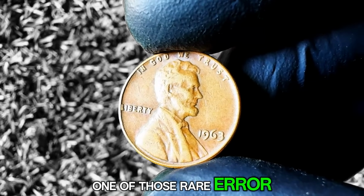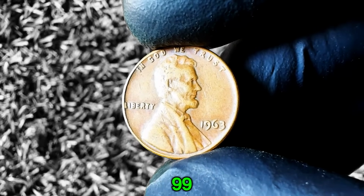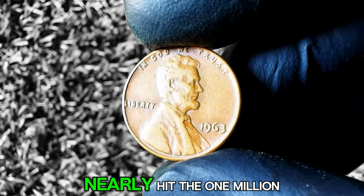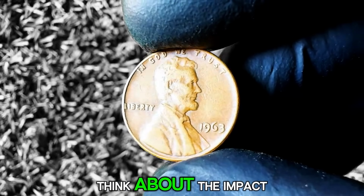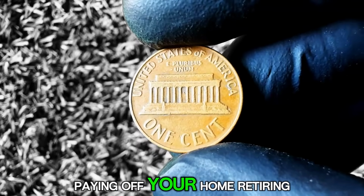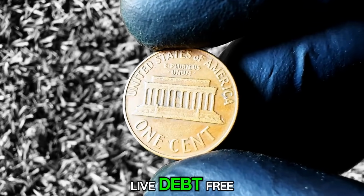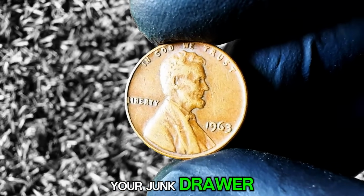One of those rare error coins sold in the private collector market for an eye-watering $999,500. Let that sink in for a second. A coin that cost 1 cent to make nearly hit the $1 million mark. Think about the impact that kind of money could have on your life. Paying off your home, retiring early, traveling the world, helping your children or grandchildren live debt-free. All from a penny that could be sitting in your junk drawer right now.